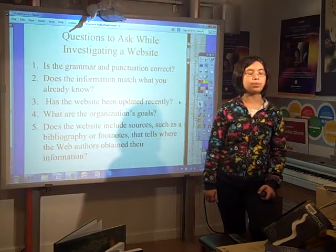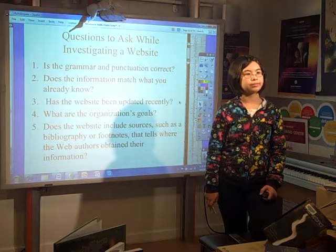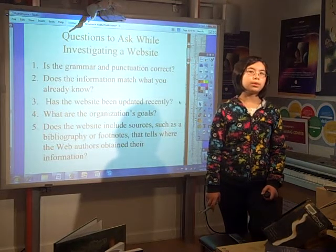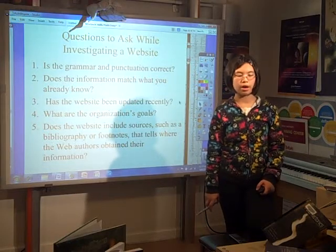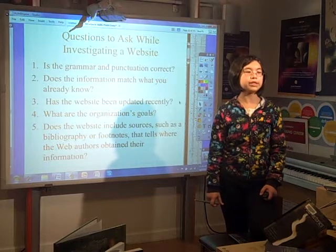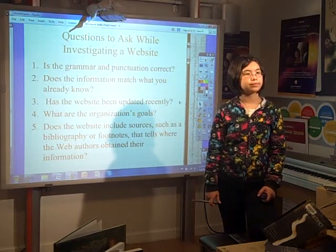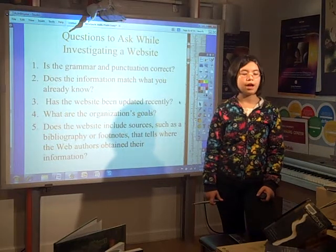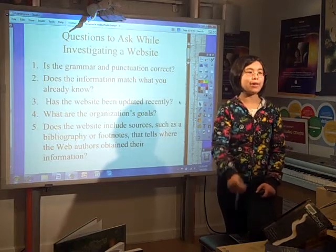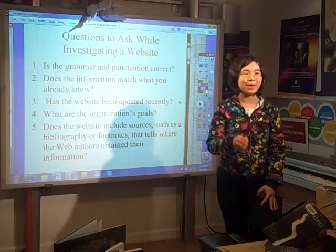Why do you need to know the organization's goals? Well, let's say you're researching pet food. You go to the IAMS pet food website. What is the goal of IAMS pet food? That might be one, but they are a company and they're trying to sell. They're trying to sell you that stuff and make money off of you. That would be the main goal.